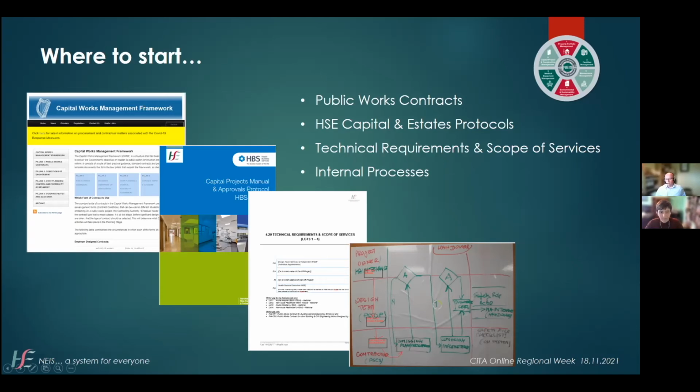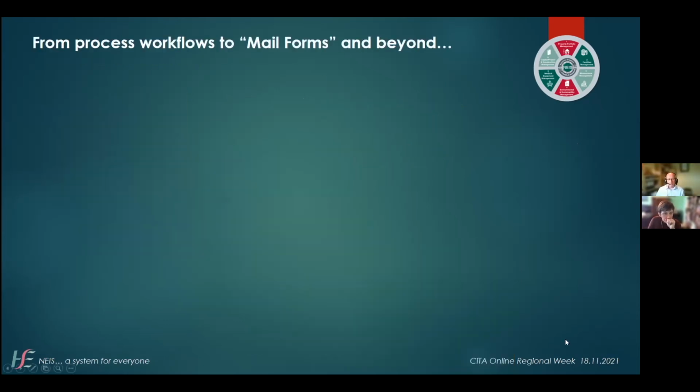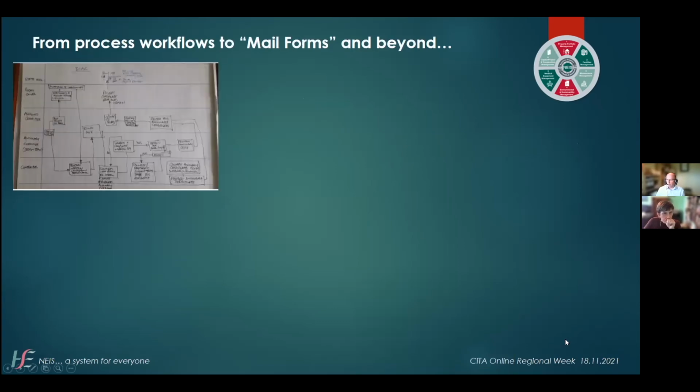And at the start of this journey, we started to look at our internal processes, our workflows, and how we do our business. And as Anna mentioned, there's 10 offices located around the country. And up until now, we've had a certain amount of those offices doing the same thing in different ways. So we've been amalgamating our processes as we go. So what does that mean for us?